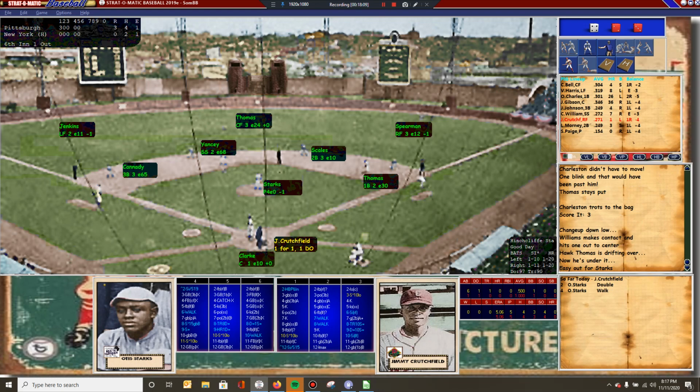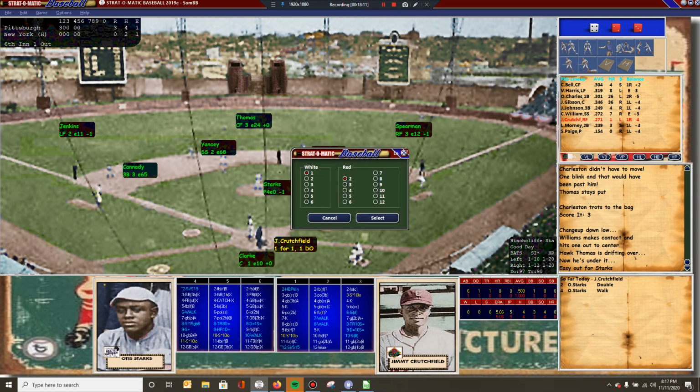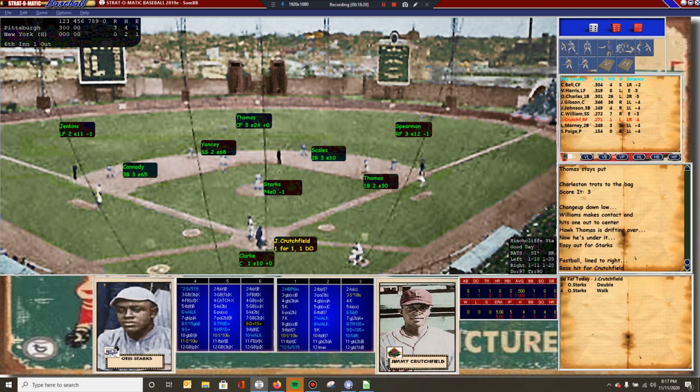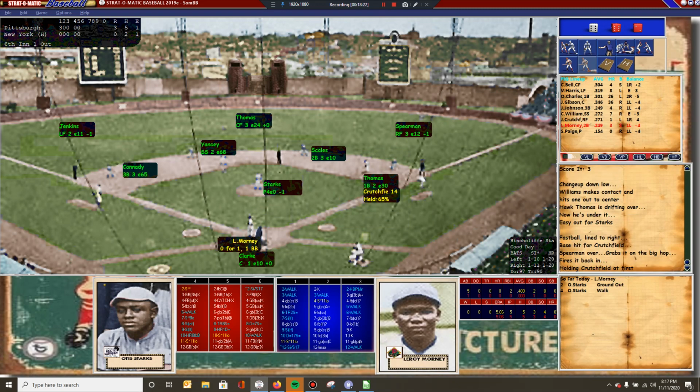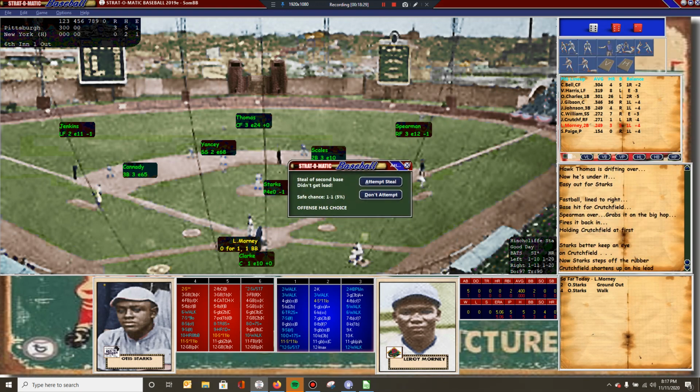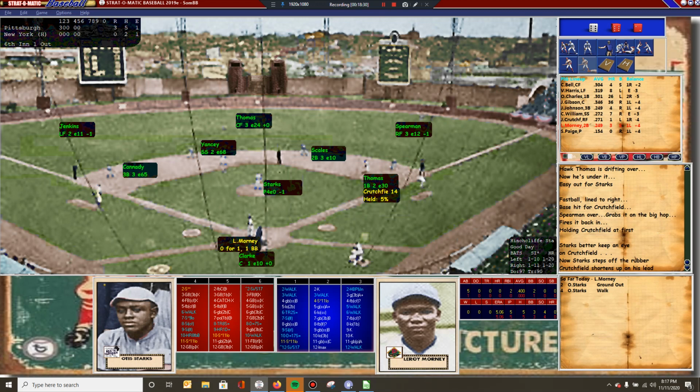And here comes the pitch from Starks. And Crutchfield slaps at that one. That's going to be down for a single. Spearman gets it in, holds him there. And Crutchfield is on with a single here in the sixth. Crutchfield trying to get a good lead over there. Won't get it. He's pretty close to the bag now.